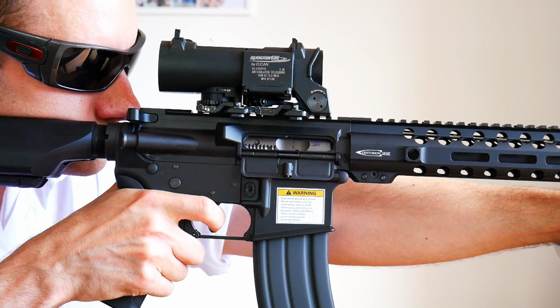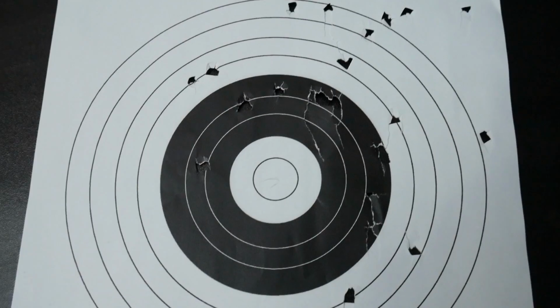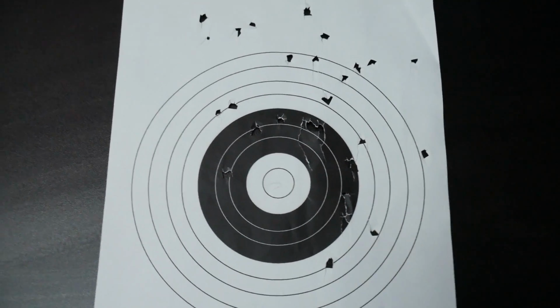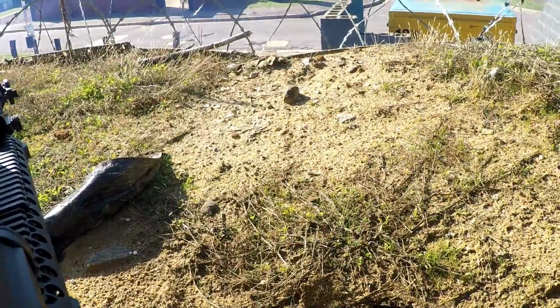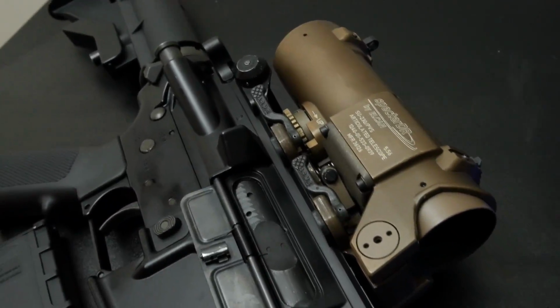Using 0.3 BBs, it places the groupings in tight clusters on the paper, although there's still a coning fashion to those placements. I think it's an acceptable score. Room for improvement, of course. However, I was happy enough with its performance to take it to a game and feel confident. The GHK M4 can shoot well.